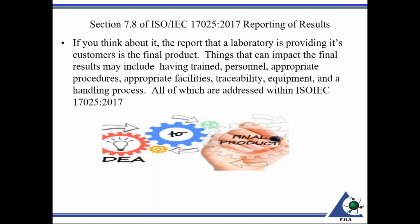So section 7.8, which is reporting the results. Just thinking about this, you're a 17025 testing, calibration, or sampling organization. This is your final product. In order to be accredited, such things are looked at as having trained and authorized personnel, using appropriate procedures, having appropriate facilities, maintaining traceability as needed, having the tools for calibration and the equipment and standards that you're using, and also having a handling process in place. All these areas are addressed within the standard, and what we're looking at now is the final product. This is what your customer receives. This is the reporting of your test, calibration, or sampling results.